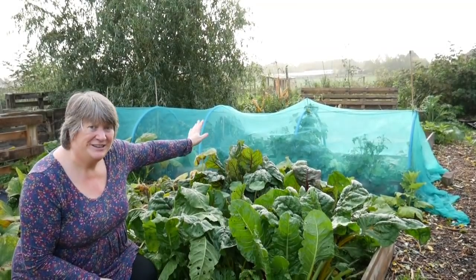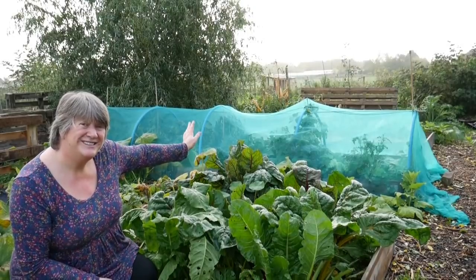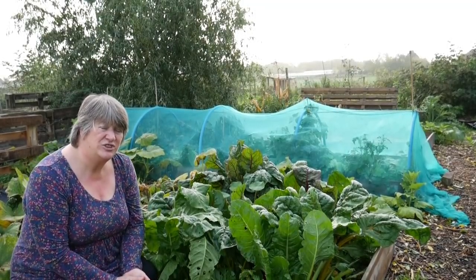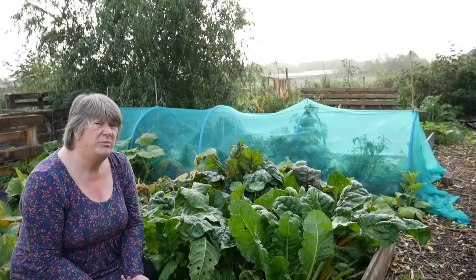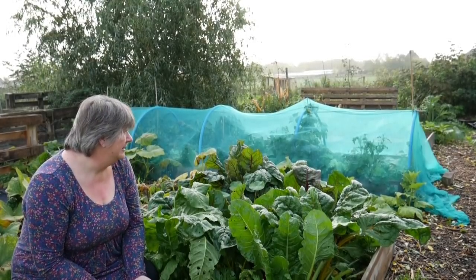And in the next bed, under the green netting there, is my cabbage tunnel. Still plenty of cabbages there. I've had most of the red cabbages from it already, but there's plenty of Savoy and plenty of January King, probably more than we need, so some of them will go to the chickens, which they'll like.